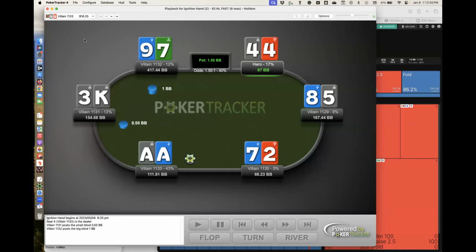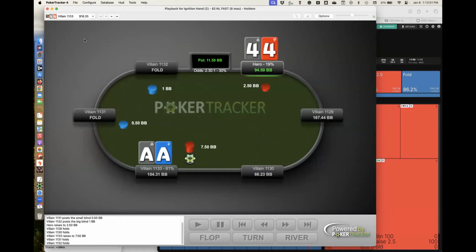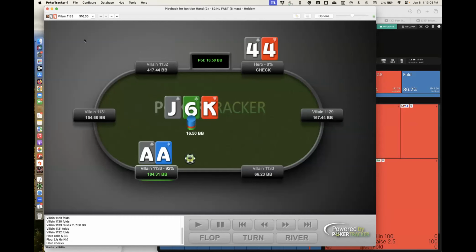It's free. And as we saw, I raised to 2.5, got 3-bet by aces. I'm going to call here, even if he turned over and showed me his aces, to set mine at 100 big blinds deep. My set mine doesn't go through. Check, bet, fold. And now we go to the next hand.